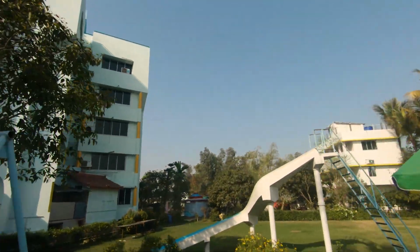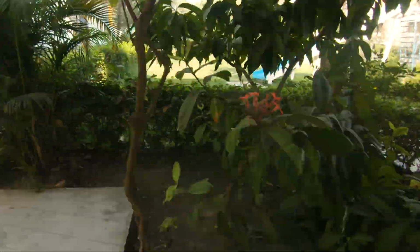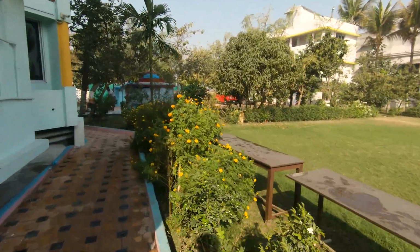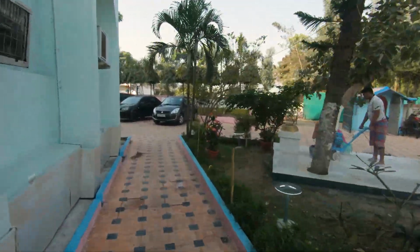In front of us we have the lawn. Children can play games here or spend some time. There are beautiful flowers here.